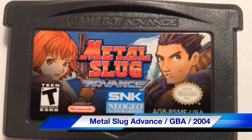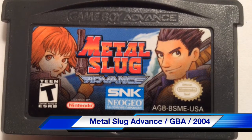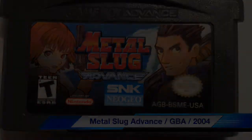And then this one I didn't even know had come to the Game Boy Advance. It's Metal Slug Advance. Anyone who's familiar with the Metal Slug series knows it's a great shooter, action game. A lot of people compare it kind of to Contra. I think the style is a little bit better. I've always been a big fan. And this one plays kind of different from the rest of the franchise, especially like the Neo Geo arcade versions, but it's still a lot of fun.